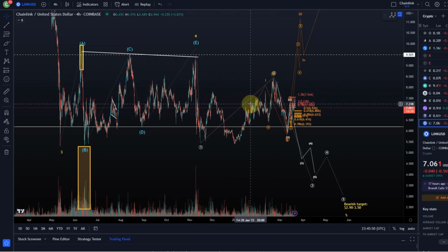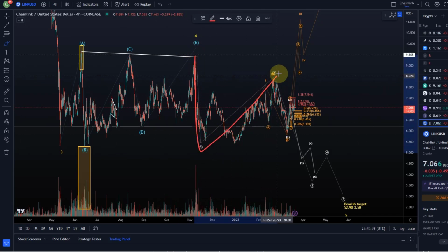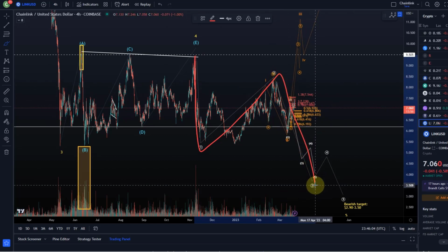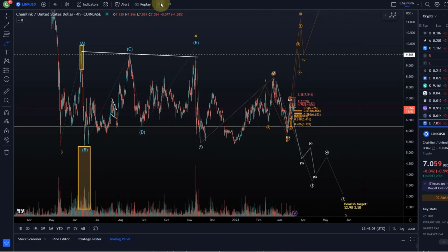Because we are in a range, there are two possibilities here on the bigger time frame as well. The idea is that off this November high, we could have moved down in a wave one, rallied in a wave two correction, and the next move down could be in a wave three, and eventually that could take us down into the region around 3.50. That would be the bearish count.